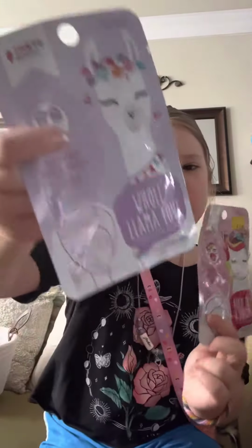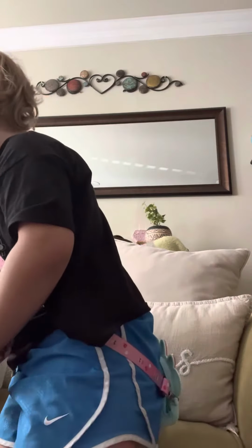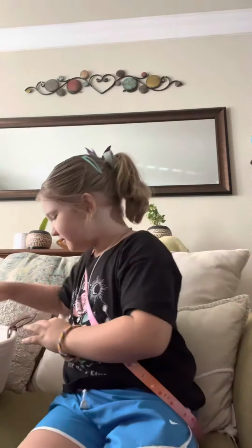Today I went to Five Below and I got this cute little face mask. And then this little llama face mask. What's your favorite part about them? Because they actually have like the little... Then I like got this pretty perfume. And then I got this.